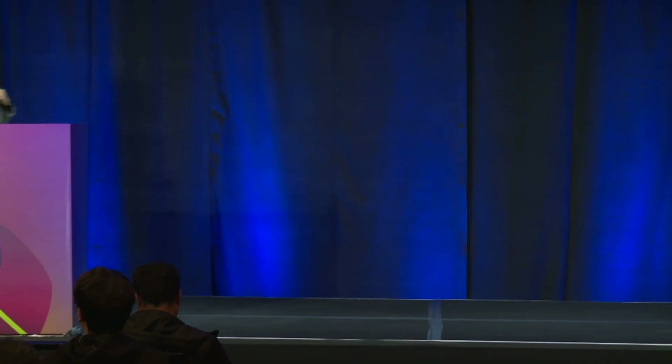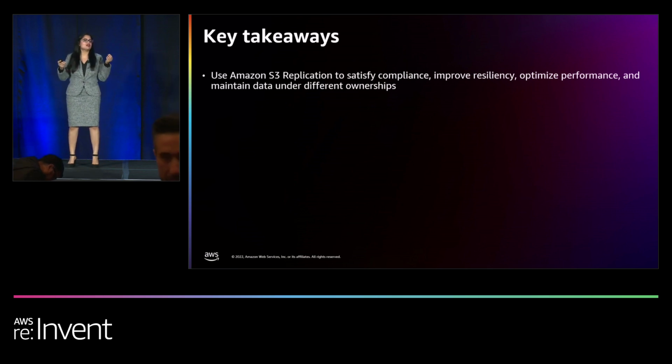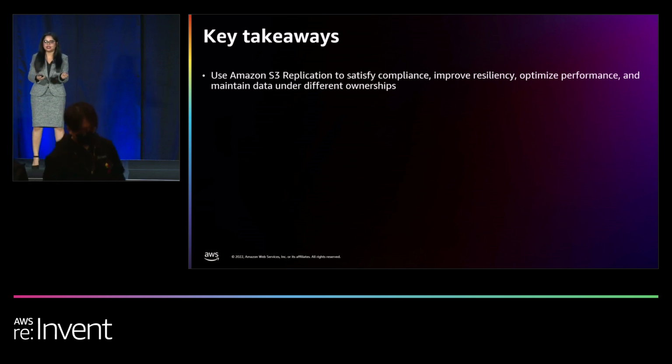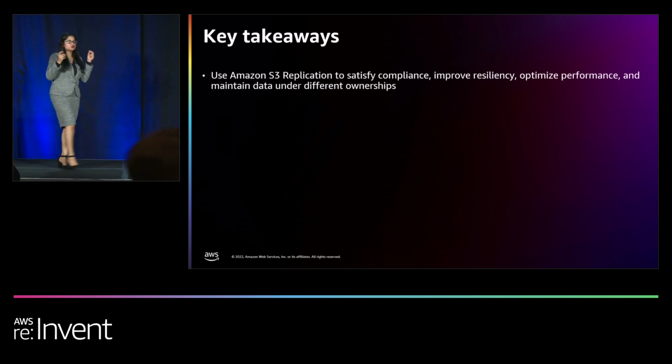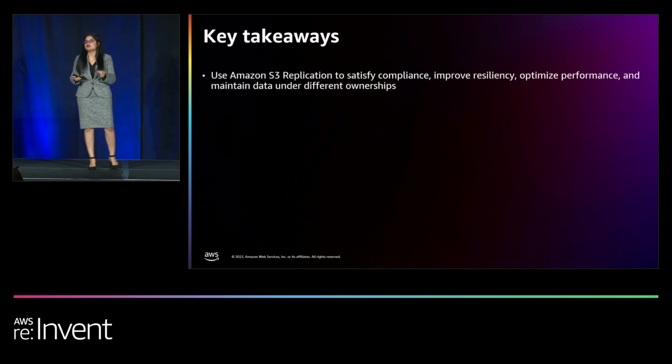Thank you, Abhijit. Seems like HBO Max is making good use of S3 replication to protect their data, and so can you. Now we'll wrap it up and summarize some key takeaways from today's presentation. Amazon S3 replication provides unique features like replication metrics, replication time control, and replicating parallelly across multiple destinations to satisfy compliance, improve resiliency, and optimize performance while storing multiple copies of your data.